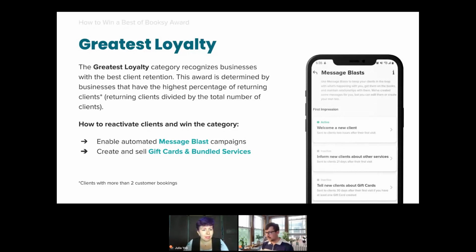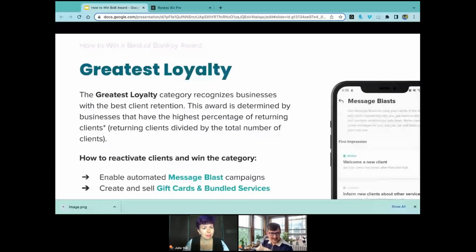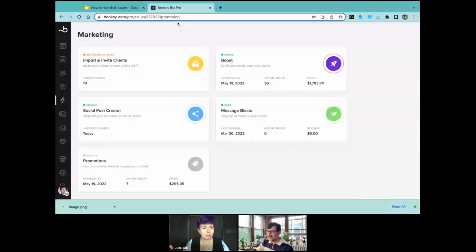So you can really encourage loyalty by using the message blast tool here in Booksy. If I want to hop out of my screen again, we're going to go back into my Al Bookerton account. We're still in marketing here, in that little lightning bolt icon. You can use Message Blast either on the mobile device or on the tablet or desktop. It's available in both places. It looks slightly different on the mobile device, but the interface is essentially the same.